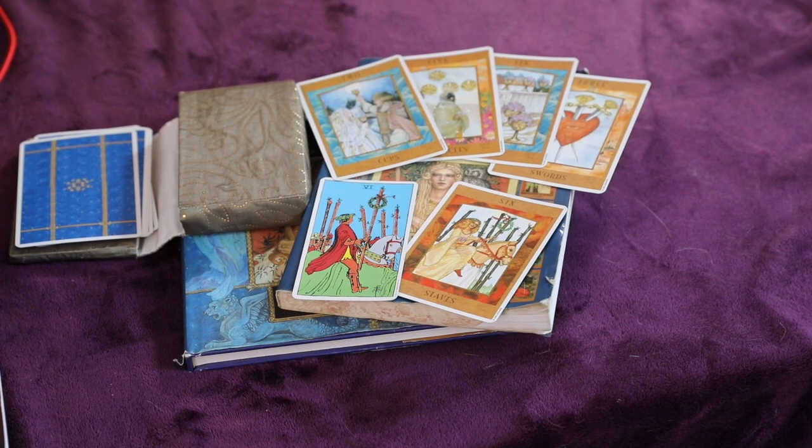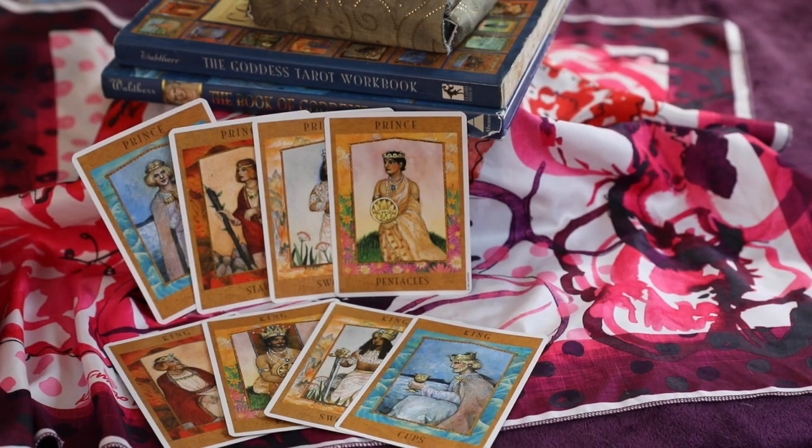Our deck we're using today is the Goddess deck by Chris Walder. It was released somewhere around 97 or 98, but it was quite popular in the late 90s, early 2000s. This deck combines elements of the Rider-Waite-Smith deck and the Thoth deck while celebrating the divine feminine, which is kind of cool because it's very goddess based. Actually, I think the only males that show up in this entire deck are the princes, so that's interesting.